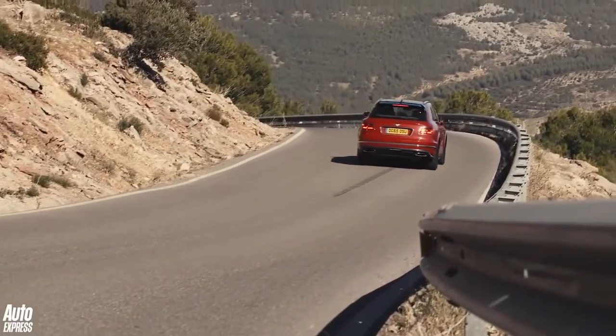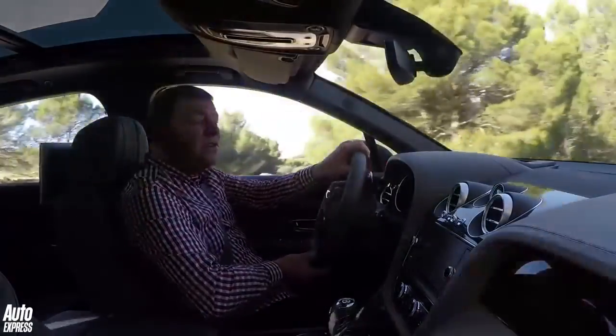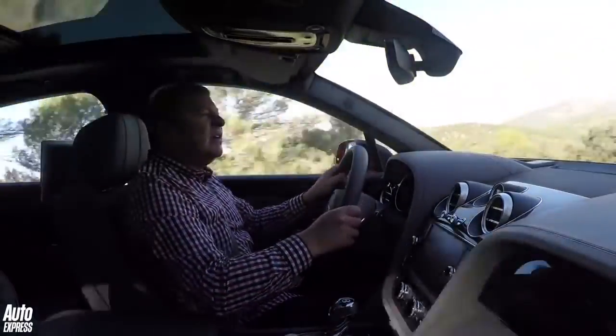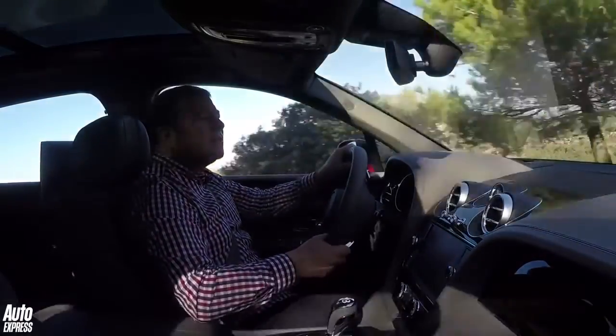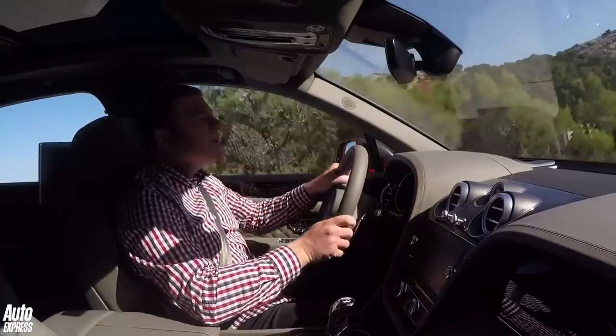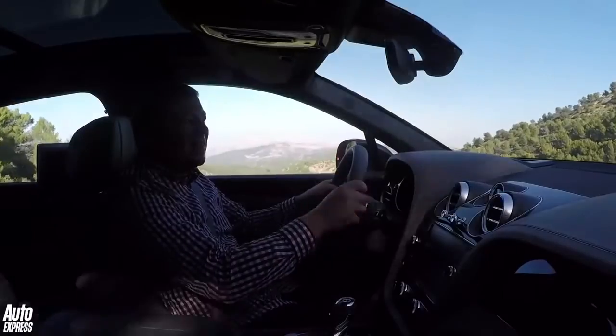It does need quite a bit of room in which to stop though, I have to say. Eventually they are going to put carbon brakes on it, probably only as an option. And I would strongly suggest that if you buy one of these things, tick the box marked carbon brakes option when they become available, because it needs them.